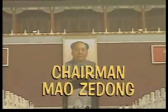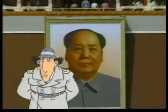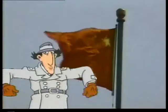Mao Zedong founded the People's Republic of China in 1949. Mao believed that communism, or common ownership of property, would help make China stronger. Chairman Mao is no longer alive, but communism in China still lives today.